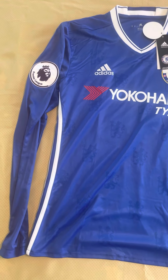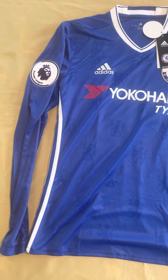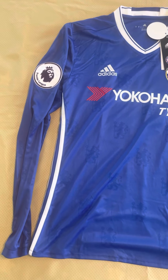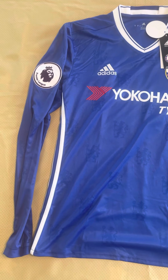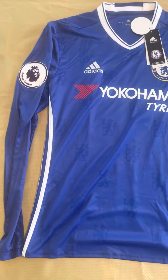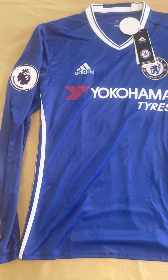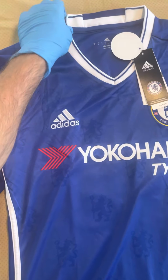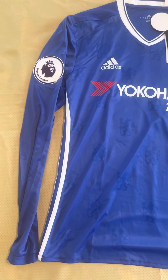So where was I? Yeah, Adidas has always made really good jerseys for Chelsea. When Nike took over, they continued that trend, so they haven't really fallen off quality wise. But in particular, because Adidas spent a lot of time with Chelsea, they've pumped out a lot of good quality jerseys, and thus I bought a lot of them, particularly the home kits.